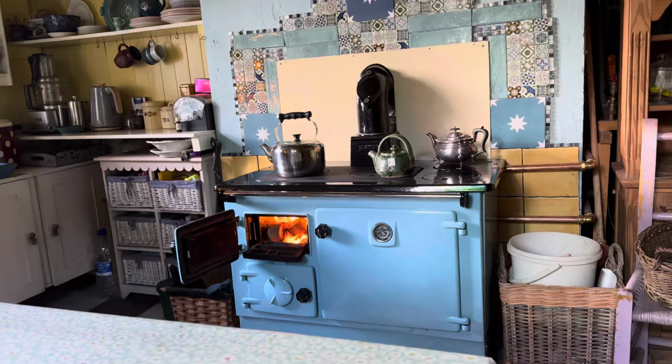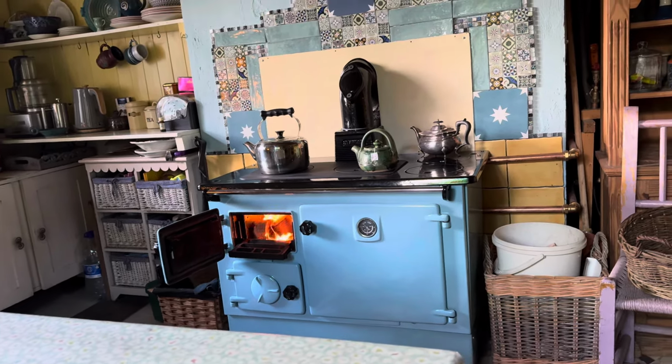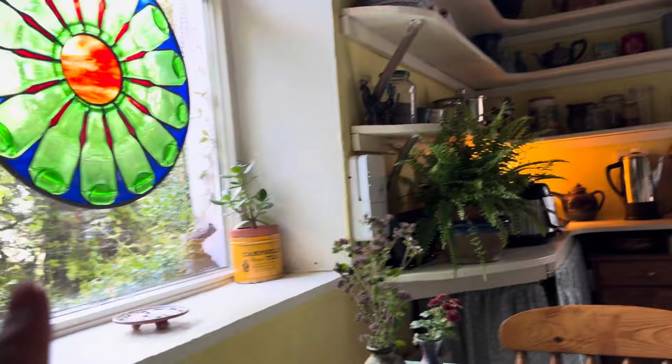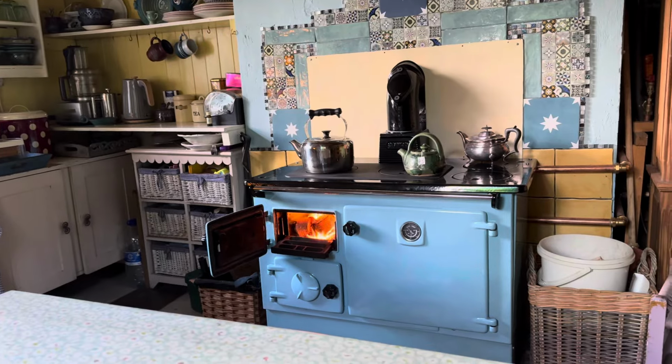It burns solid fuel. So that means wood. I mean, primarily it's wood, because I have a huge amount of timber now coming out of my woodland. As you can see, it's all around the cottage. And I have 3 acres of woodland which I planted myself.